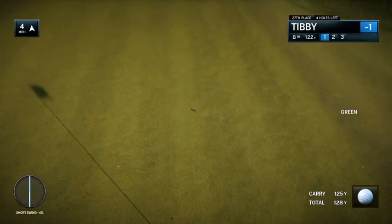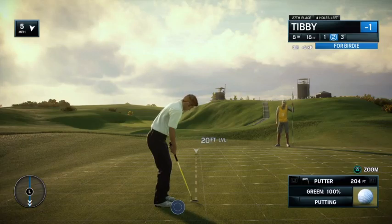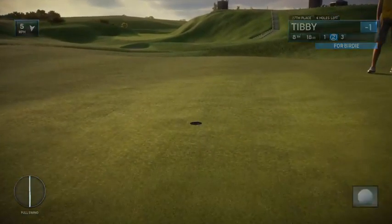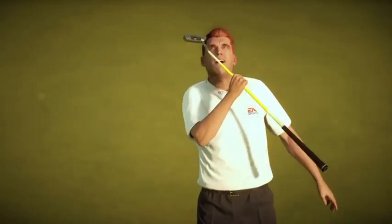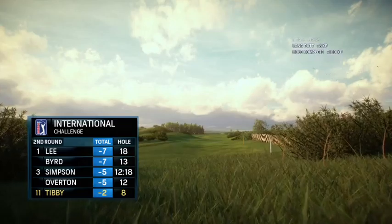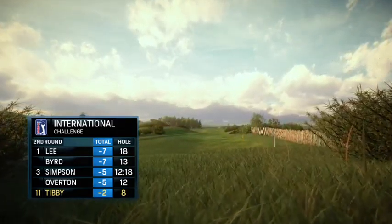No problems there. Really good approach shot. And now, good look at birdie. 18-footer. So into the top 15 on the leaderboard with that birdie. A few more, and who knows, maybe top 10 or top 5.